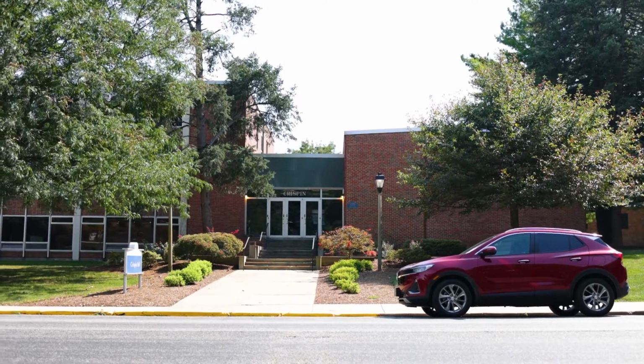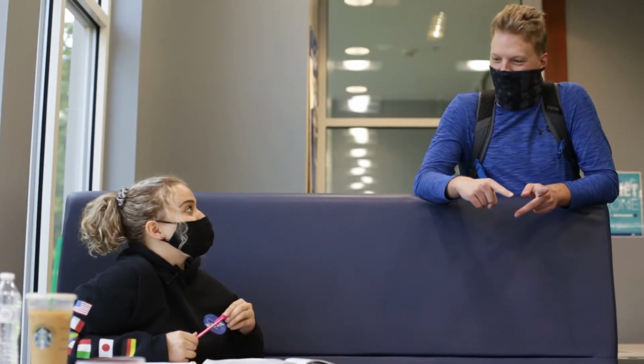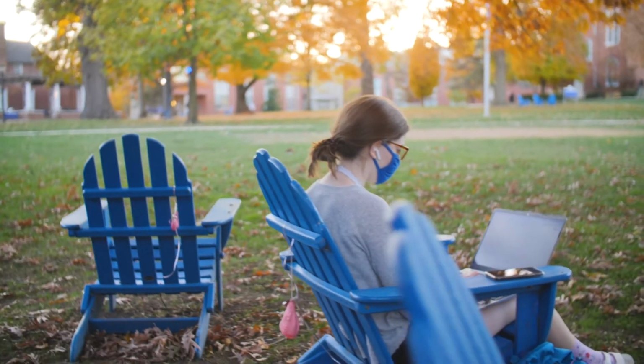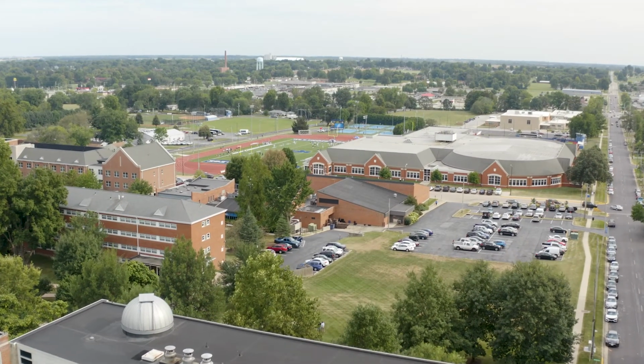It's extremely important that we embark on this renovation now, because we're in a moment of great challenge in terms of attracting good students to Illinois College. We need to show those students that it's worth it for them to come to Illinois College.